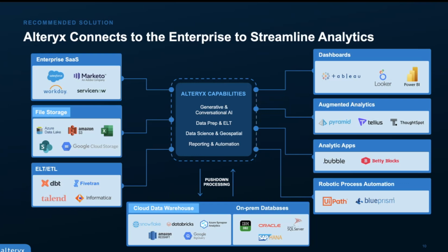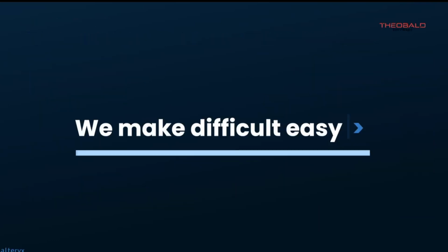And so today we have brought a partner with us, Theobald Software, who has been in the industry for over 18 years working with SAP, building connectors, and works very closely with Alteryx. And so what I'd like to do now is hand over the reins to Tyler Reynolds so that he can actually drive the presentation from here.